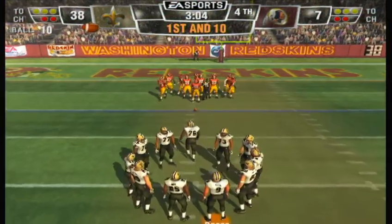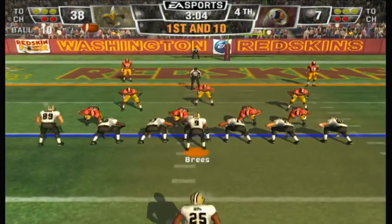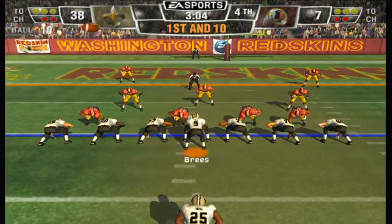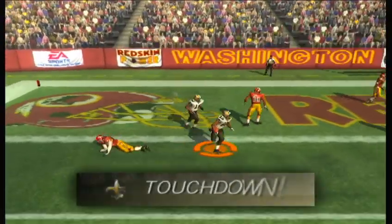They line up on the 10. Ball on the 10-yard line. The Washington Redskins come out in a 4-3. Here's the halfback. Touchdown, Saints.